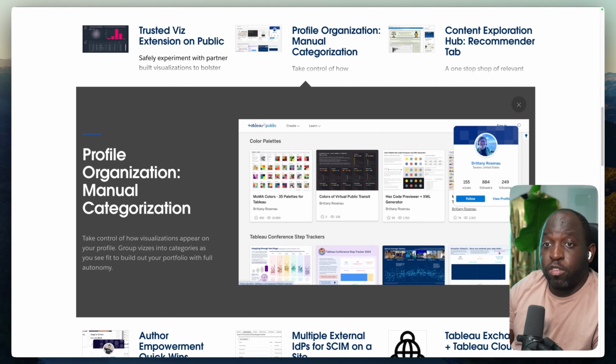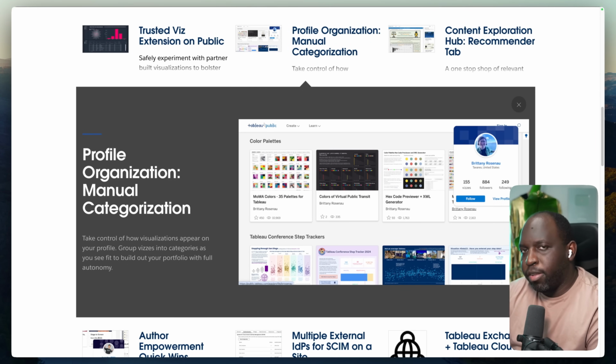Profile organization, manual categorization. This is the ability to customize your profile in Tableau Public. Essentially, create your own themes. This is so important. Let me say two things about Tableau Public. Number one, Tableau Public is an incredibly important part of Tableau. If you look at some of the creativity that goes on, it's super important. What you have to understand, though, is that Tableau Public is a free product and Salesforce acquired Tableau. So everything that is going on to this day, in my opinion, has been stuff that people have been asking for, but it's also in service of making it a platform upon which Salesforce can build something.